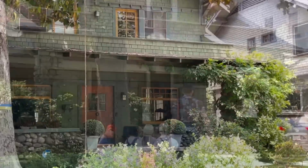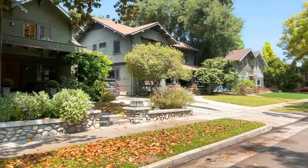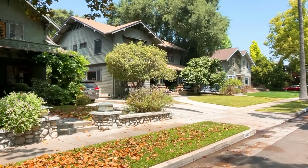There's some kind of construction going on with the house next door. It's kind of loud out here.